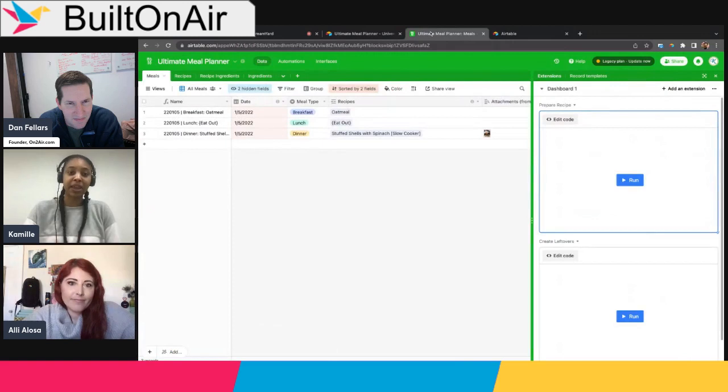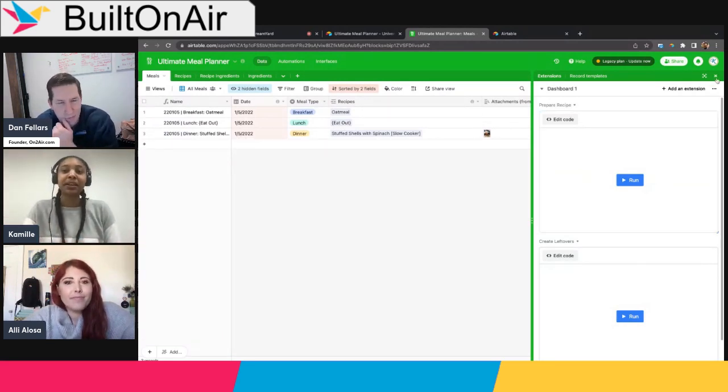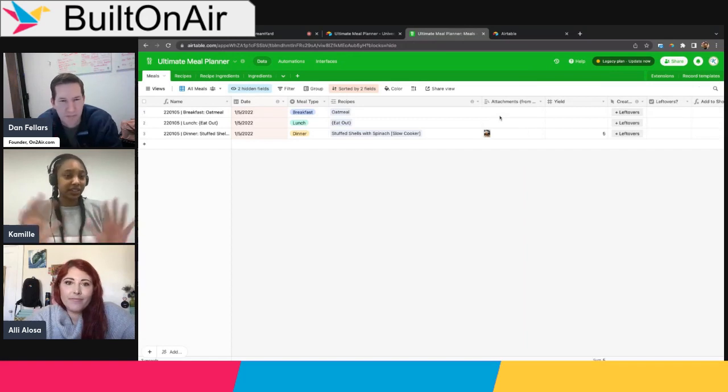As a disclaimer, I have a separate copy of this same base that I sometimes use in my personal life, and I don't use the scripts at all. I just do it all manually. So you don't need these scripts, but they're useful. So the big idea, generally speaking, for this base structure, which is pretty adaptable, not just for meal planning but for more complex relationships between different tables.